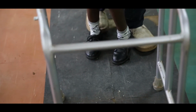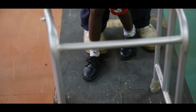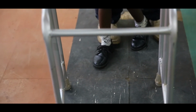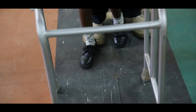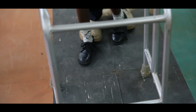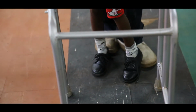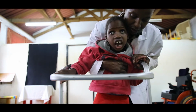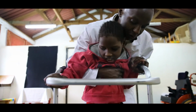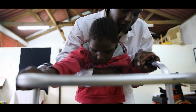The intervener also prompts the child's foot by pushing and lifting with his or her own foot as shown. This goes on until a child has covered a comfortable distance and at periodic intervals throughout the day.